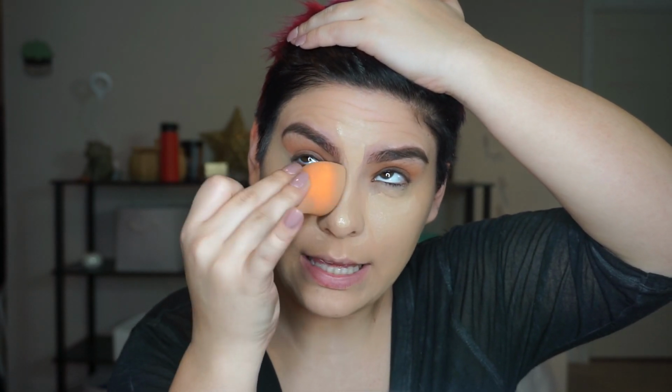Like I have some blemishes right here. And now I'm going to take my Real Techniques sponge and I'm going to spray it. And then just buffing that into my skin.